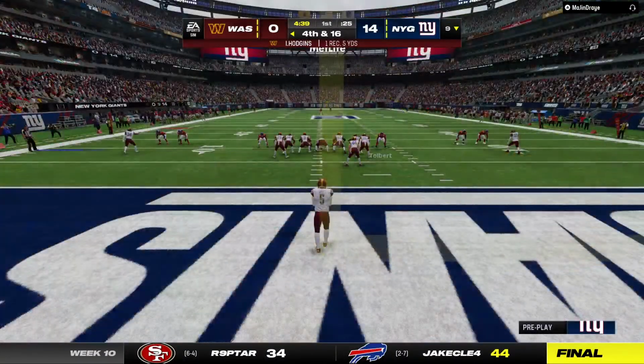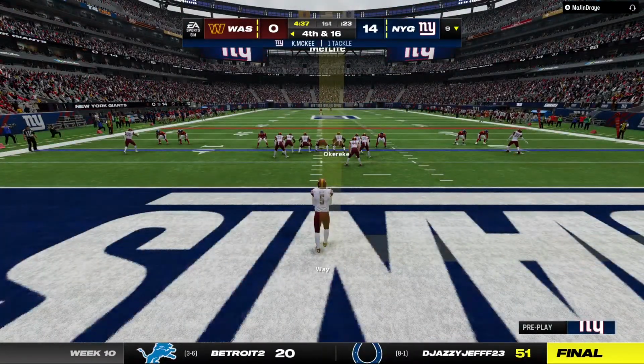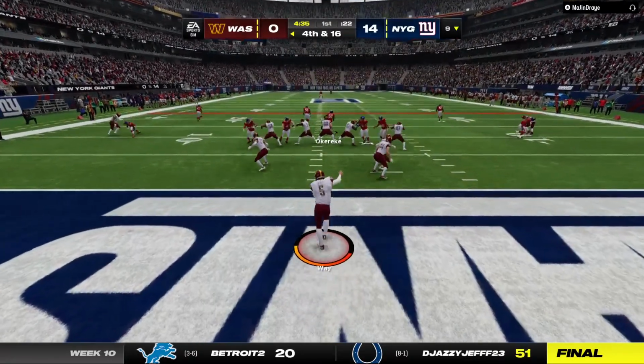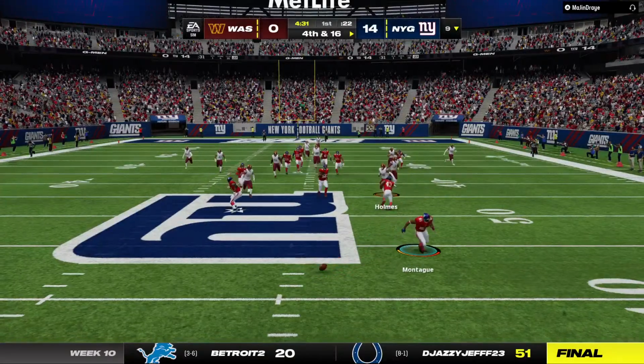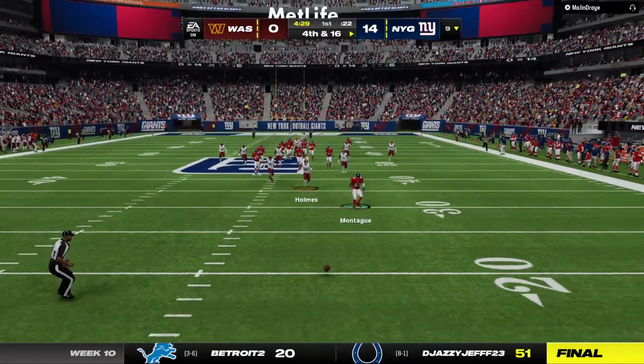Well, we hear so often how tackling has become almost a lost art in the NFL game, but it's so important to tackle well on these receivers, especially in a play like this one. 3rd down, they gave him the underneath stuff. You got to go up and make the tackle right away.